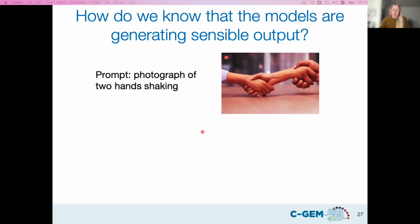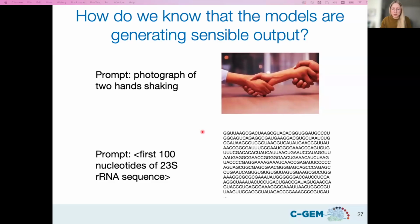But what about our model, this RNA language model? We prompted with the first 100 nucleotides of the E. coli 23S rRNA sequences. It kind of completes the rest of the sequence, and it looks like this. Just by looking at this, can you really tell if this is a sensible output or if this is like a hand with 3 fingers?